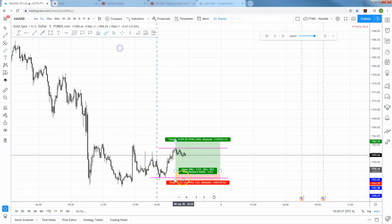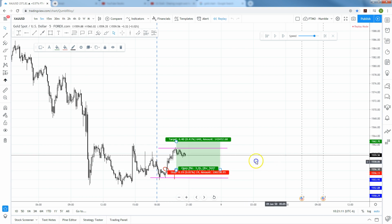Oh my gosh, that's horrible. I'm not an artist even with my mouse. There you go. And then go to the upside. So when price reaches this engulfing here, we want to move our stop loss to break even. Oh my goodness. Come on. Stop playing me. Okay, anyways, moving this stop loss to break even.